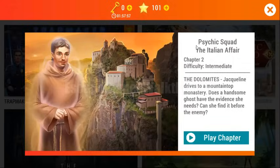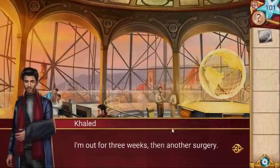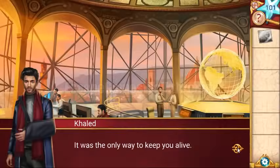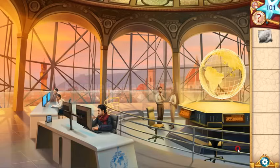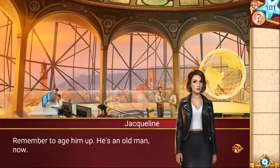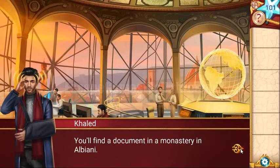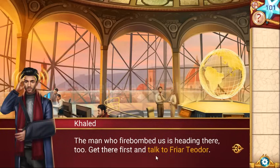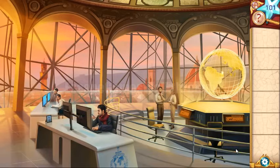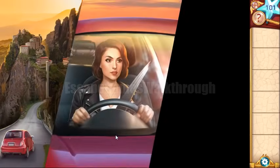And we are playing Adventure Escape Mysteries: Psychic Squad, The Italian Affair, and it's chapter 2. Let's start. So we are in the center of the telepath, and let's give the photo to our partner. So now he can guess that we are to go and visit the monastery and talk to Friar Theodore. And now we are driving on the road, and something happened along the way.